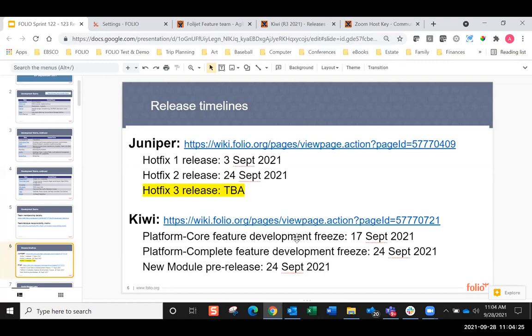Crazy times right now, but then again, it pretty much always seems like crazy times. Since our last gathering, we've had a couple of hotfix releases for Juniper, and we are chugging toward a third one. Not sure what the date for the third one will be yet, but I think we have 10 or 12 tickets that are under consideration for hotfix release. And I expect we probably will have a few more. We have a number of libraries that are just now migrating onto Juniper from Iris, and so little things are being found here and there.